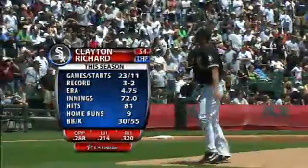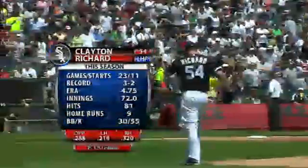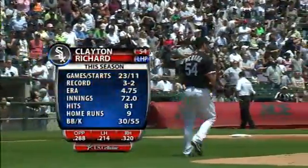As you can see, opponents are hitting him fairly hard, especially the right-handers. Left-handers, because of a good changeup, have had trouble with him.